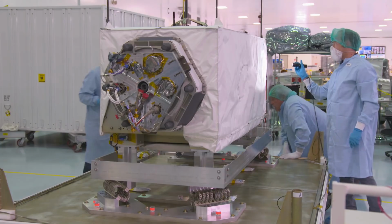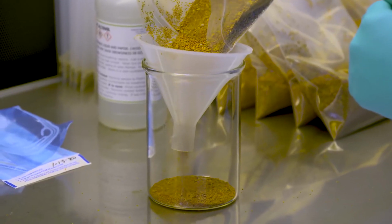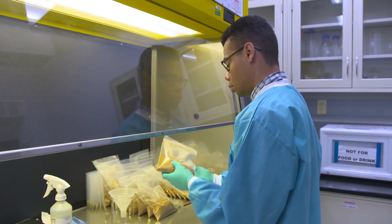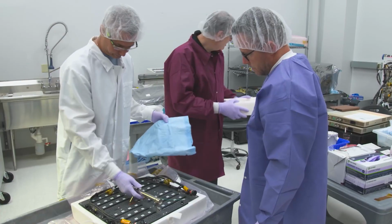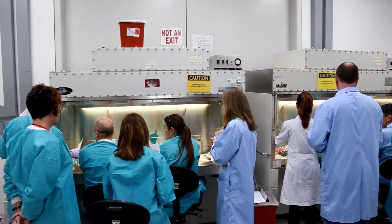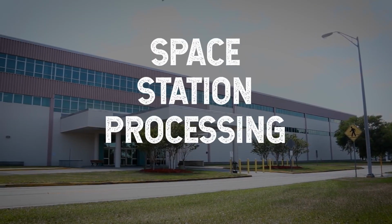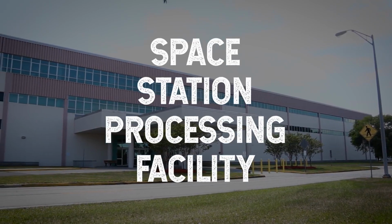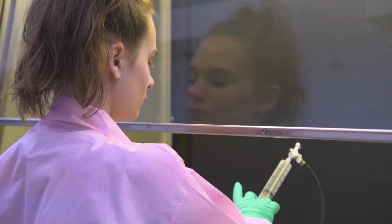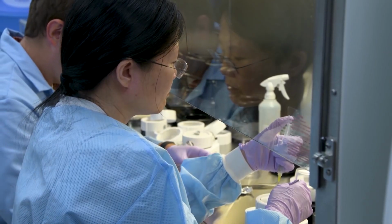While some experiments are loaded into Dragon in the weeks leading up to launch, others have more time-sensitive components. These require precise preparation and loading in the days before liftoff. For those scientists, laboratories at the Kennedy Space Center that are a part of the Space Station Processing Facility, or SSPF, become a home away from home. Here, they can carry out the critical last steps of preparing their experiments for delivery to the space station.